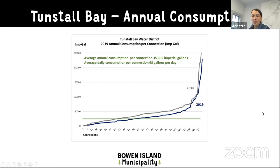I have put together a little consumption graph showing both the consumption for 2018 and for 2019. And in 2019, the consumption was slightly lower, the average annual being 35,600 imperial gallons per connection, versus 45,800 gallons the year before in 2018, which is 98 gallons per day per connection in 2019 versus 113 gallons per day per connection in 2018. Yes, that is about all that the graph shows.